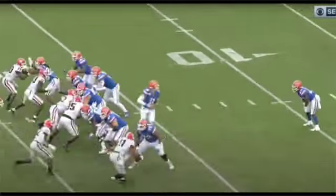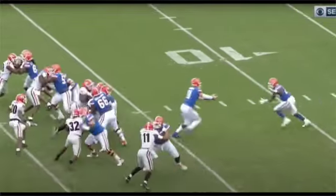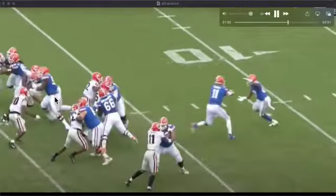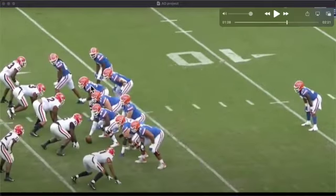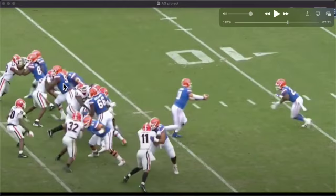And now here, we're going to see him split a double team. And this is just instincts to me. This is instinctual. He has two guys that are coming down to hit him, I should say. And he feels the transition. So this tackle right here is going to initiate the contact right there. So he knows there's going to be a transition and a climb to the second level.